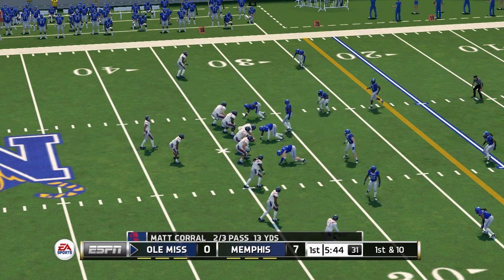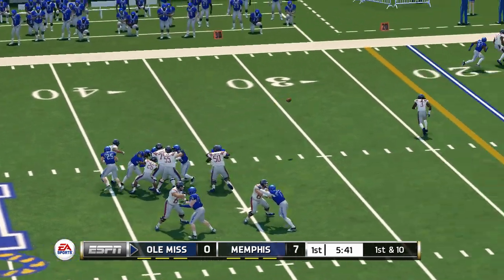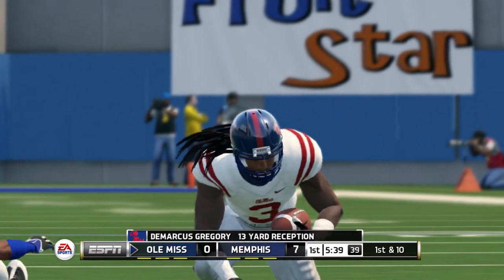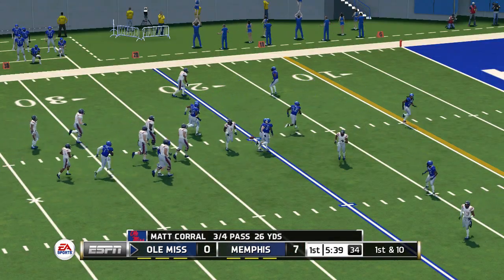Makes the catch, and look out. They'll bring him down around the 20-yard line. That's good for a gain of 13 yards. First down.